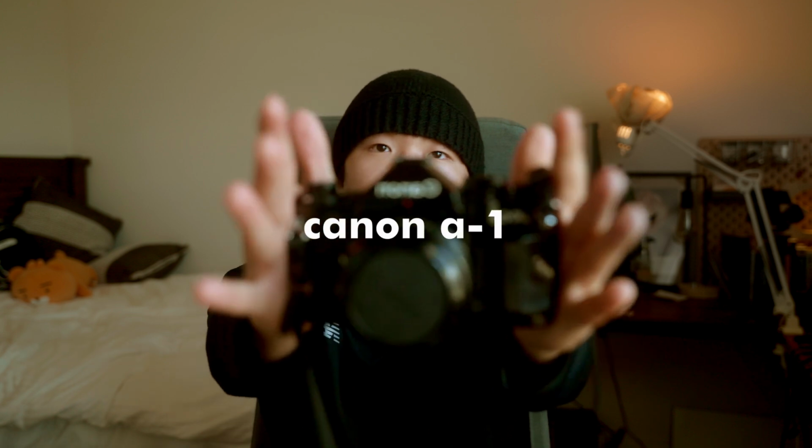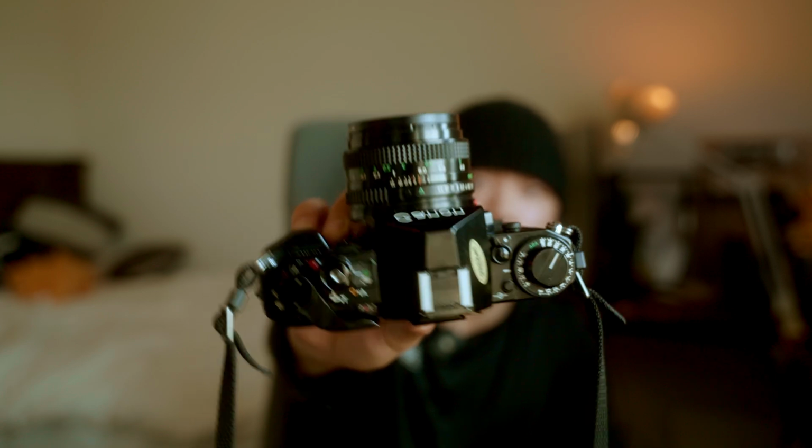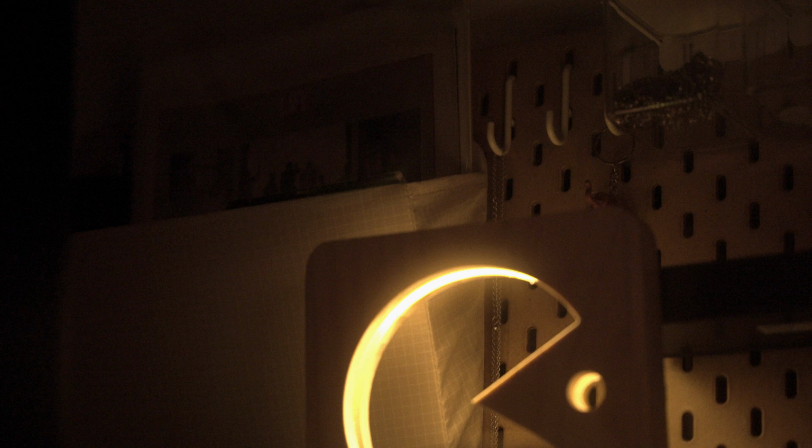And the first one is this one, actually. Canon A1. This is an amazing camera. What makes this camera special is that it can be fully automatic. You don't have to set the shutter speed, you don't have to set the aperture. All you have to do with this camera is just point it, focus it, and then shoot it. And so that's one of the main features I really love about this camera.